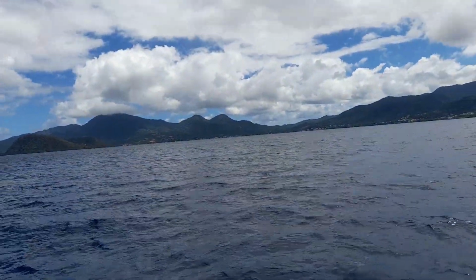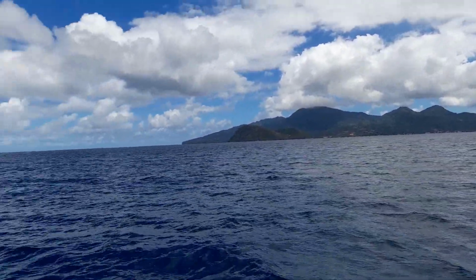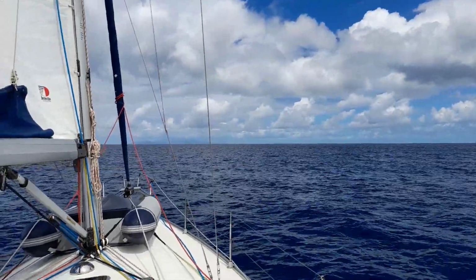We're just passing Portsmouth now and the wind has filled in, so we're about to get sailing again.